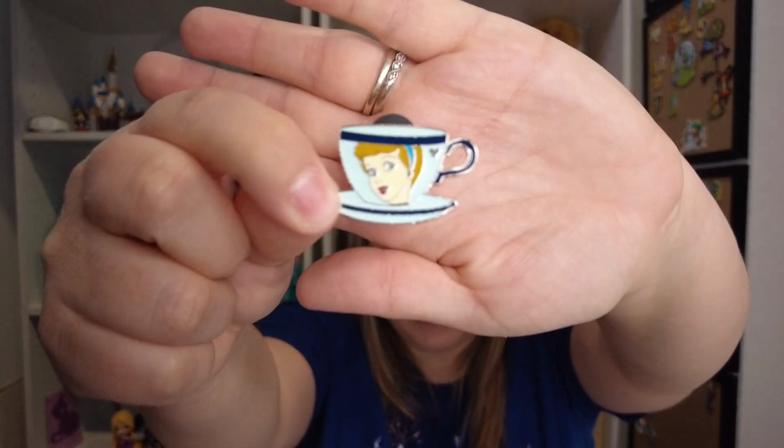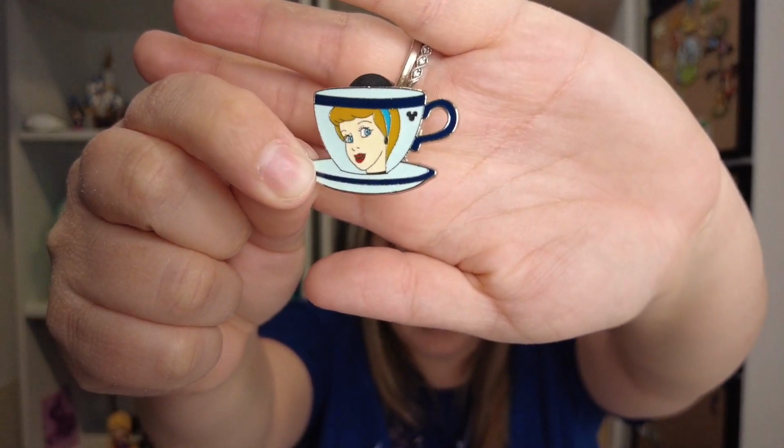I went down with way more traders than I came home with, because my sister traded a lot. And then I got this teacup that has Cinderella on it. It's Hidden Mickey. My sister got, I think, Snow White and Jasmine that were also from this set, and I saw a girl walking around with an Ariel one, so I really want the Ariel one.